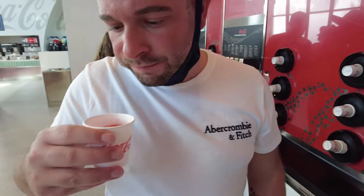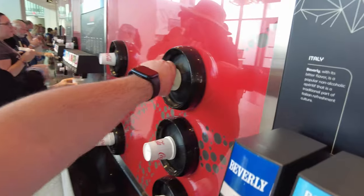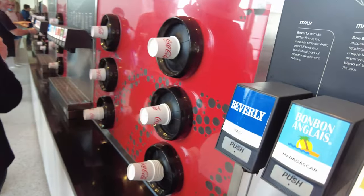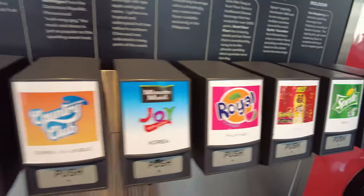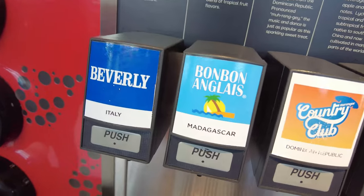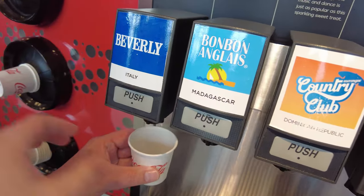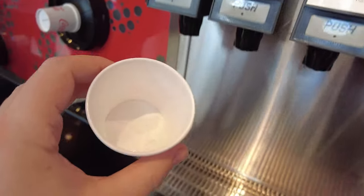Try it and see. Yes. What do you think? Lovely. You've gone for a nice one first. Right. I'm going to start with Beverly, just because I'm going to work my way along. So I'm only going to do a little bit of Beverly. There's no point putting loads in because I know I'm not going to like it.